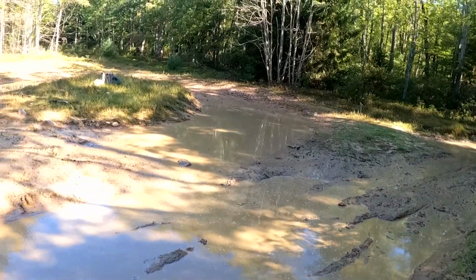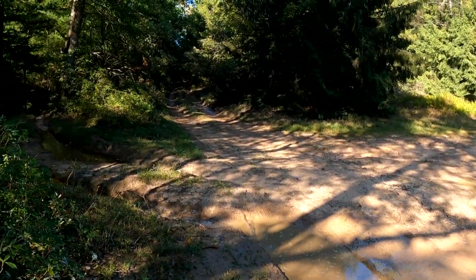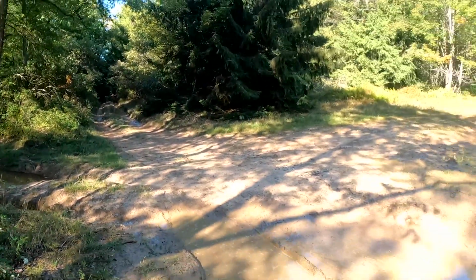Yeah, this spot was weird. It has a whole bunch of circular tracks and stuff, and there are all these offshoot trails that are not on the map. So I think people are just carving trails back here. I don't know if that's legal or not, but we don't have time to check them out.